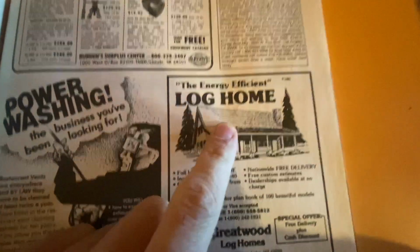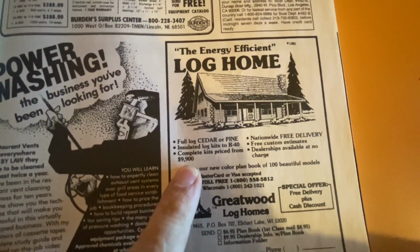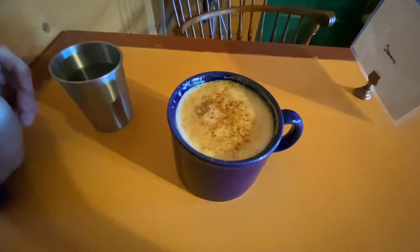Check this out. The energy efficient log home. You used to be able to buy a complete kit for 9,900 bucks. How sweet would that be? This right here is an eggnog latte, and it smells delicious.